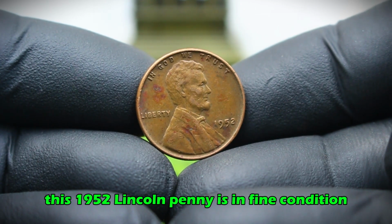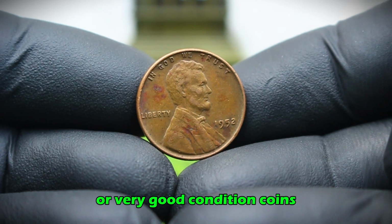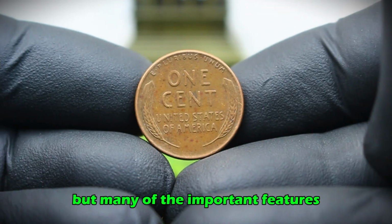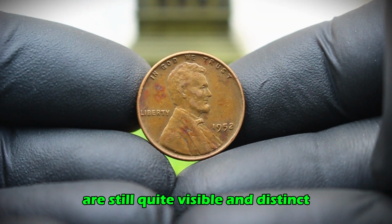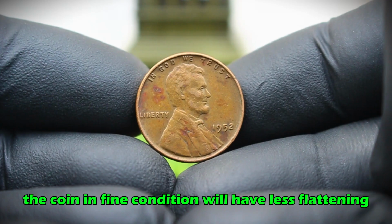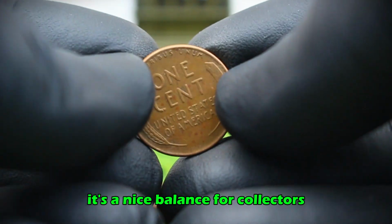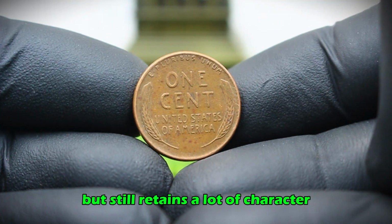This 1952 Lincoln penny is in fine condition, which is a step up from the good or very good condition coins. In fine condition, the coin shows some wear from circulation, but many of the important features, such as the date, Lincoln's portrait, and the inscriptions, are still quite visible and distinct. Unlike lower grades, the coin in fine condition will have less flattening, and you can still read the word Liberty without any major difficulty. It's a nice balance for collectors who want a coin that shows its age, but still retains a lot of character.